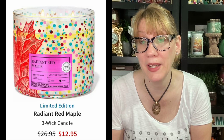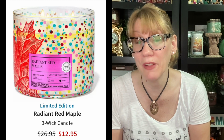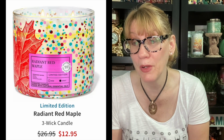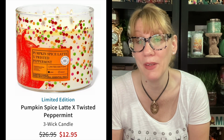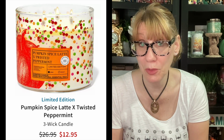And they added 2 new candles today. I knew these were coming. The first one is called Radiant Red Maple. These are the limited edition for fall. Radiant Red Maple, I'll put a screenshot up, is crisp Macintosh apple, smoky woods, and a hint of toasted marshmallow. I have no idea what this one's going to be about. And then the second one is Pumpkin Spice Latte and Twisted Peppermint. I don't know if I'm going to like it. I may absolutely love it. It is pumpkin pie spice, freshly brewed espresso, and cool peppermint. So we shall see, but those are brand new.